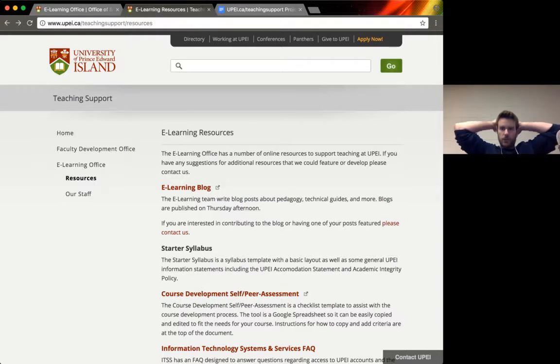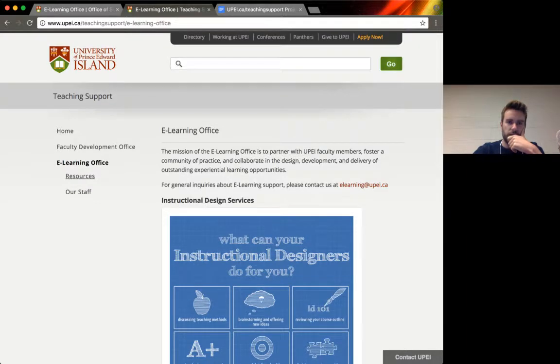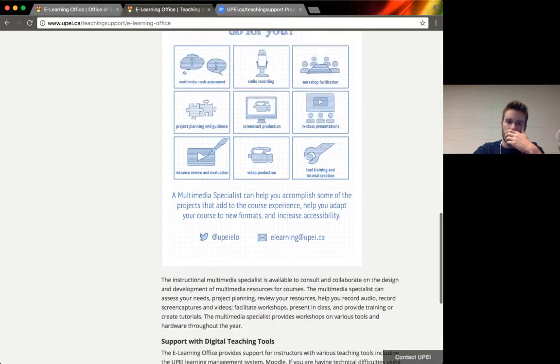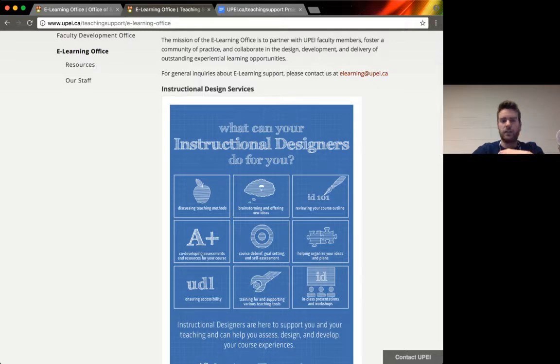But if you want to send me ideas of what should be there, I don't know about getting the blog to feed. I'm not sure how useful it would be on the site itself. It might be nice to see the topics and that kind of stuff. But being able to say, oh, I want to discuss teaching methods, and then you press a link and maybe it opens up a booking to sit down and actually discuss, or co-developing assessments and that kind of stuff. Even if it just opens up an email with an already set subject line so that we know what they're looking for.